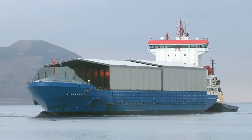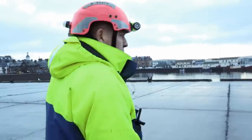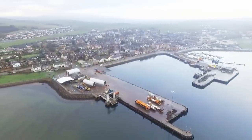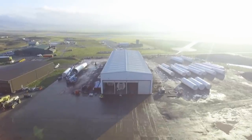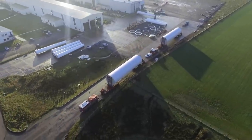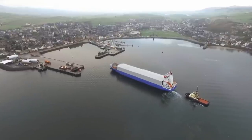This time on Mega Shippers. Harbourmaster Steven Scally has the economic future of a Scottish town in his hands as he prepares to export 3 offshore wind towers. I'm always nervous with these size of ships coming in. Anything go wrong then, it could be a disaster.